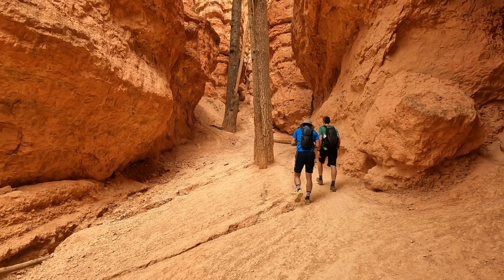Yeah, it's really pretty. It's a little hot even today with it being cooler, a little overcast, but not much air down here. So bring some water, but it's really beautiful and pretty easy to do.